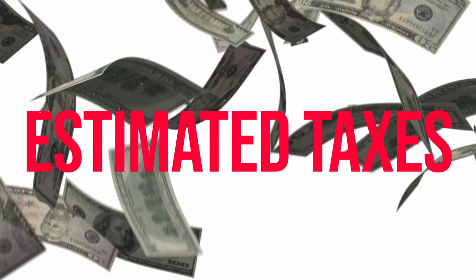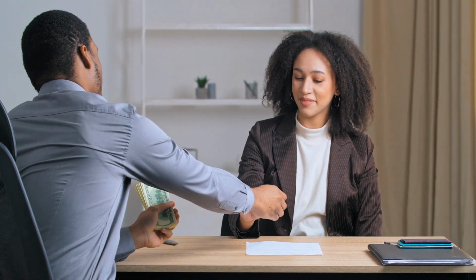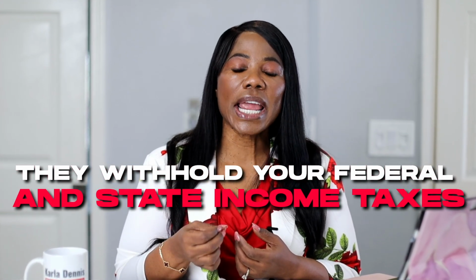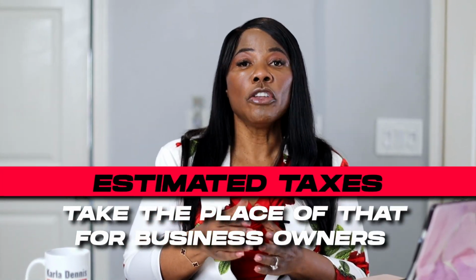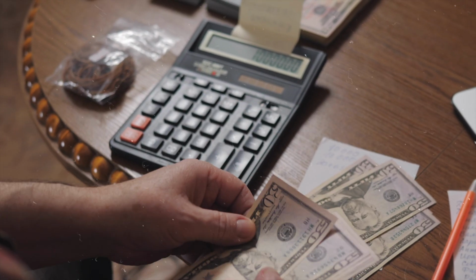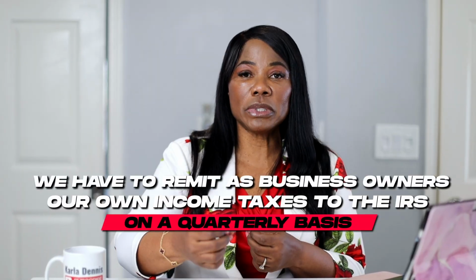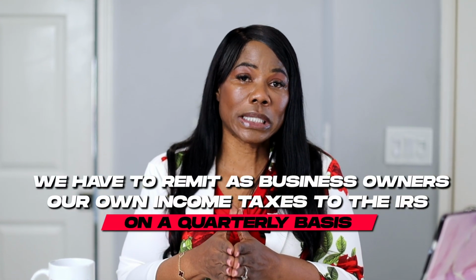What are estimated quarterly taxes? Well, I want to start with the basics. When you are a W-2 employee and you work for an employer, they withhold out of your paycheck, whether it's monthly, weekly, or bi-weekly, your federal and state income taxes if applicable. Well, estimated taxes take the place of that for business owners. Because we are in the United States a pay-as-you-go system, we have to remit as business owners our own income taxes to IRS on a quarterly basis. And it's our responsibility to make sure it gets done and to make sure it's calculated properly.